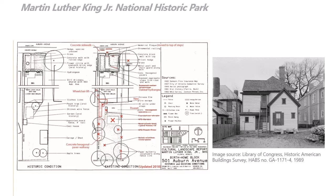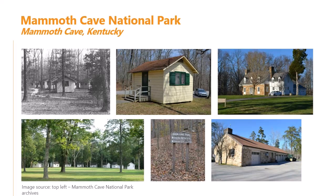I will turn this over to Liz for our next group of case studies. Thank you, Deborah. So we're going to jump to Mammoth Cave National Park.